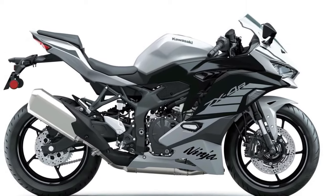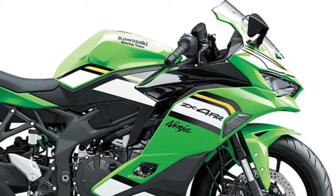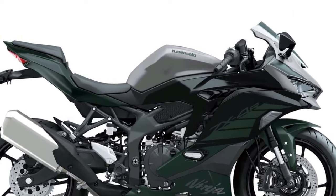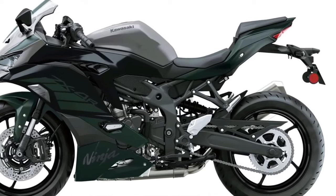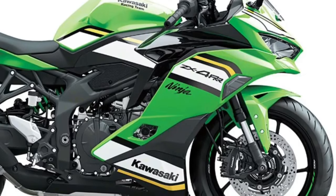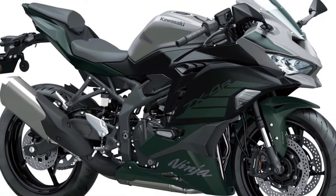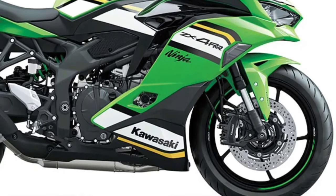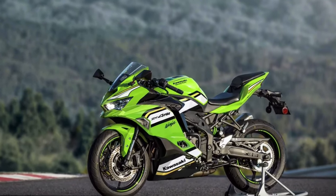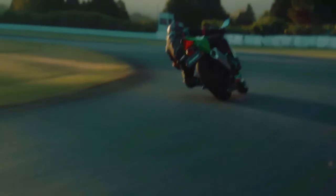Kawasaki proudly introduces the 2025 Kawasaki Ninja ZX-4RR, a racing-inspired masterpiece designed to dominate both the track and the streets. Building upon Kawasaki's rich racing heritage, the Kawasaki Ninja ZX-4RR combines cutting-edge technology with unparalleled performance for an adrenaline-fueled riding experience. With its aggressive stance and aerodynamic design, the Kawasaki Ninja ZX-4RR commands attention, hinting at the raw power that lies beneath its sleek exterior.